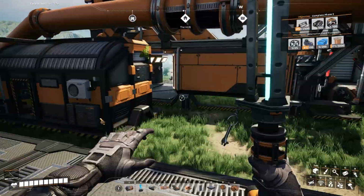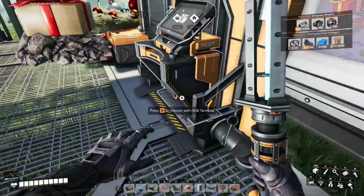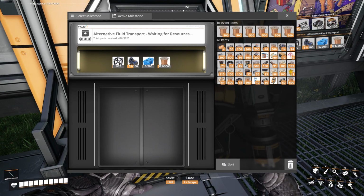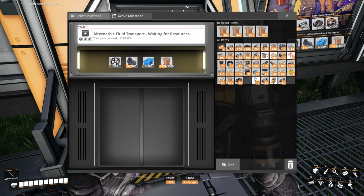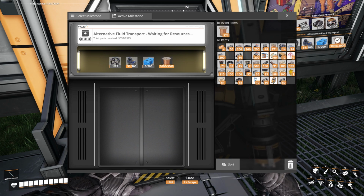And then we need a little bit of plastic, which we definitely have. We've definitely got the motors as well. And we also have the advanced frame stuff. So we should be good to go then.